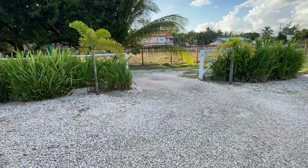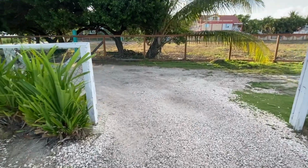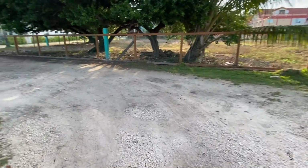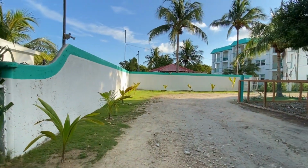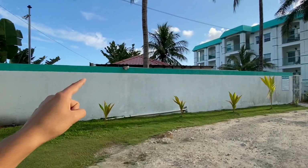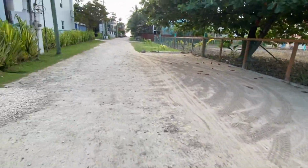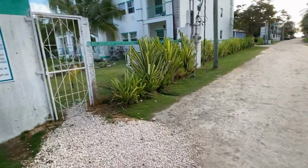So actually, this gym is accessible for people who are not living here. I think they do have to pay like an extra fee to use the pool and the gym. This is what the outside of the property looks like. They themed the entire place this aqua teal color with white. And they have a little parking spot here for the people who want to use the pool or the gym.